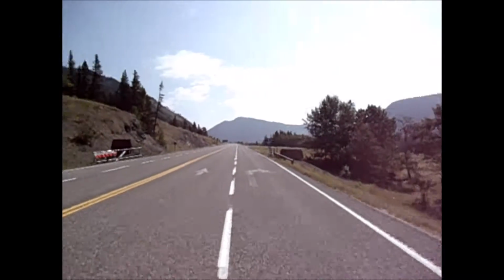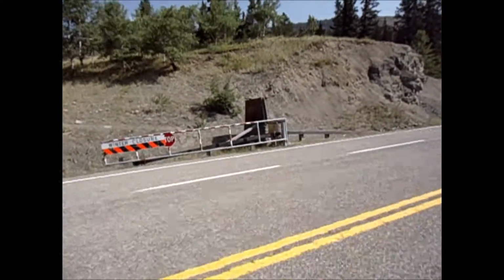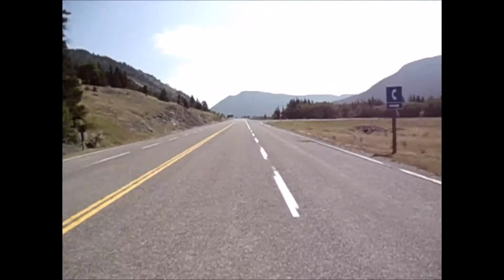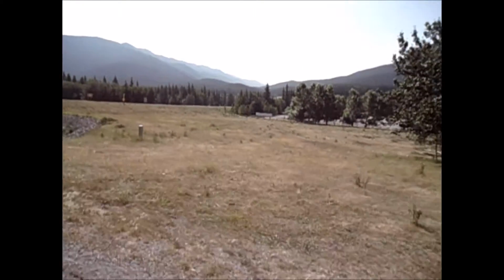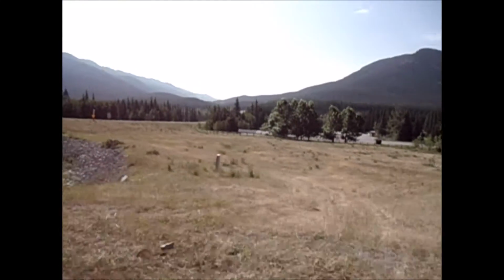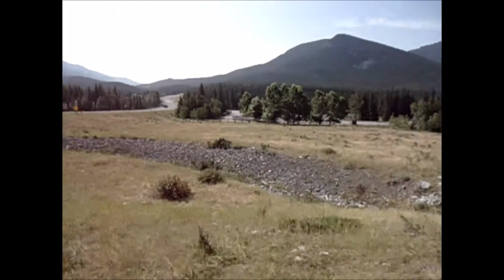Okay, so here I am at the other end of the pass. There's the gate at the other end that's closed through the winter time and up to June 15th. I think this store is probably open. I'm going to run down here and see if I can get some more water, have a bite to eat.